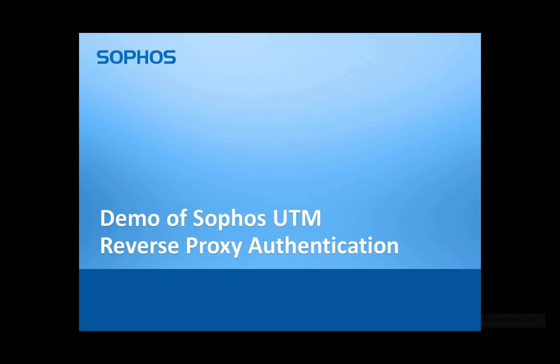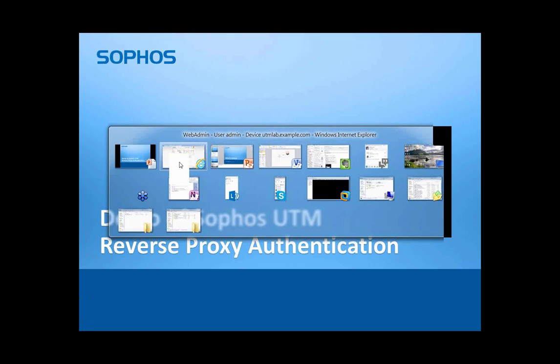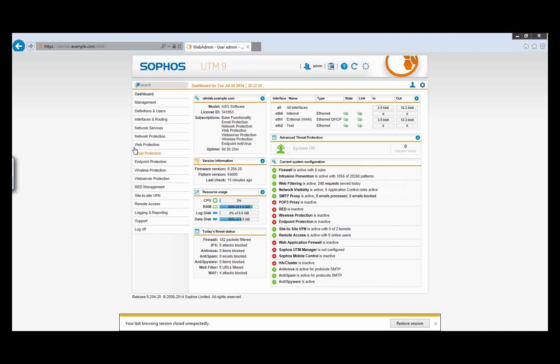Okay, with that said, let's do a short demonstration of the reverse proxy authentication. Now, I hope that if I press Alt-Tab, yes, we have switched to my UTM's web admin.